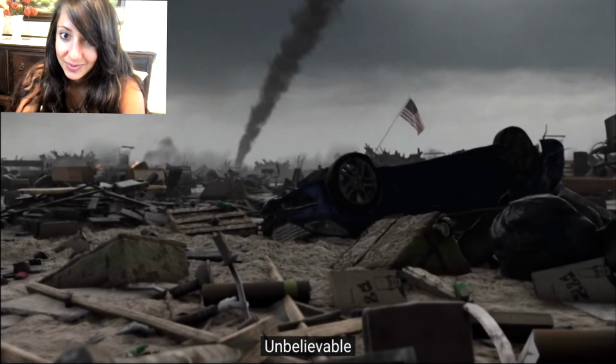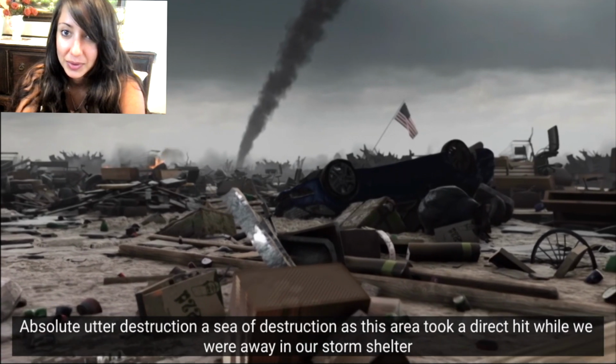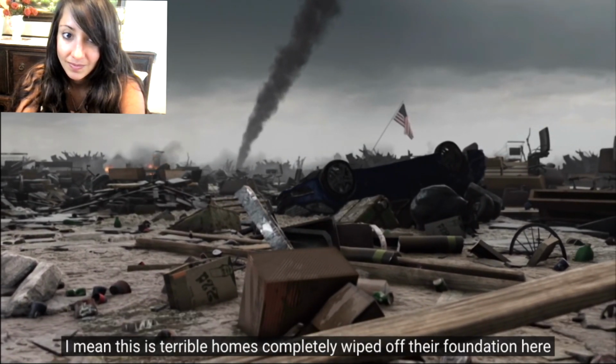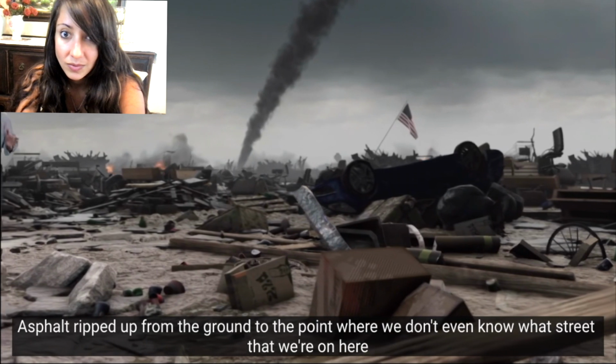Unbelievable. Absolute destruction. A sea of destruction. Now this area took a direct hit while we were away in our storm shelter. Crazy. I mean, this is terrible. Homes completely wiped off their foundation here. Asphalt ripped up from the ground to the point where we don't even know what street we're on here.